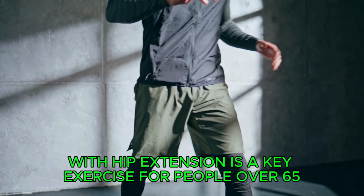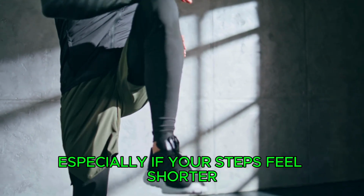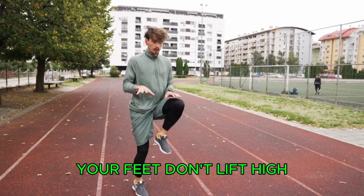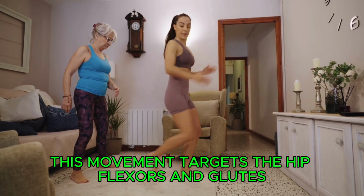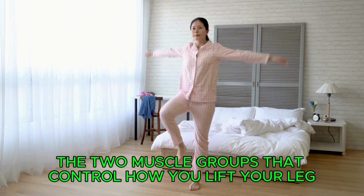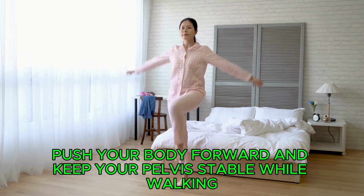The standing march with hip extension is a key exercise for people over 65, especially if your steps feel shorter, your feet don't lift high, you trip easily, or you feel less confident when walking. This movement targets the hip flexors and glutes, the two muscle groups that control how you lift your leg, push your body forward, and keep your pelvis stable while walking.